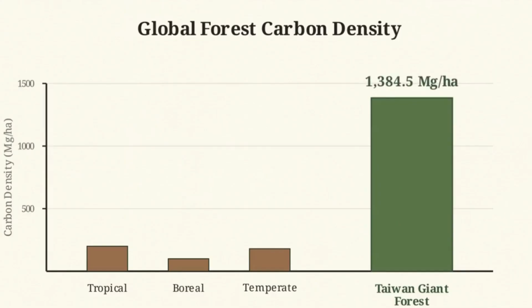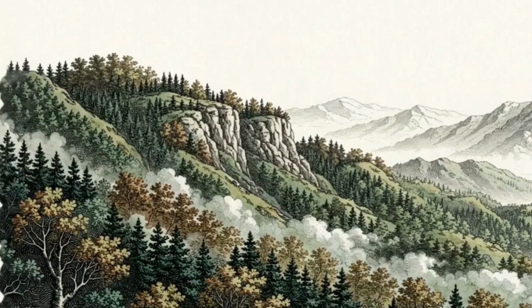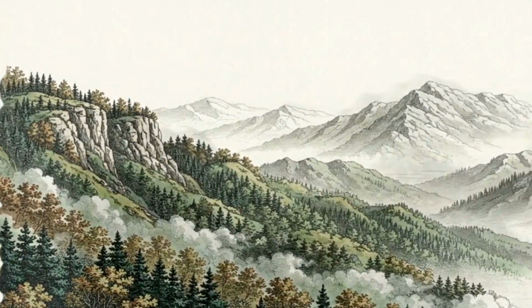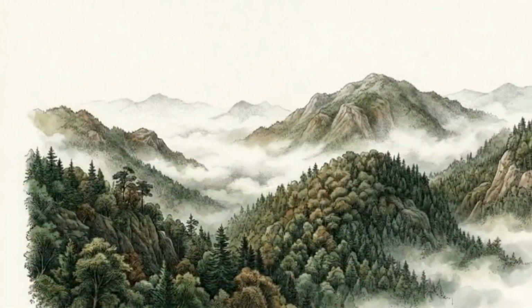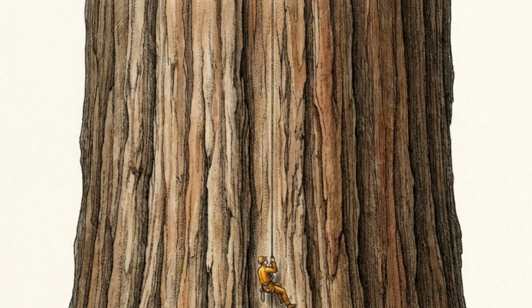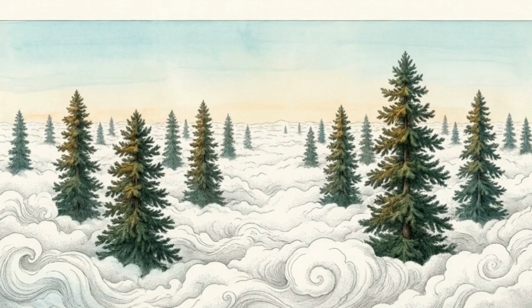1,384.5 megagrams per hectare. That staggering density makes these isolated Taiwanese mountains one of the most carbon-rich environments in the entire world, putting them on par with the most famous old-growth forests on Earth. A decade-long expedition to measure a single tall tree ultimately mapped, quantified, and secured an entire network of silent giants, actively defending our atmosphere.